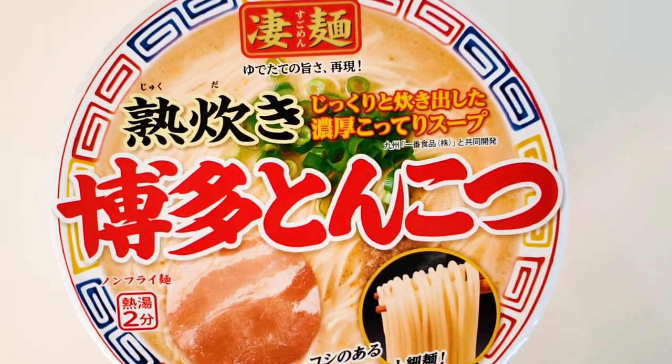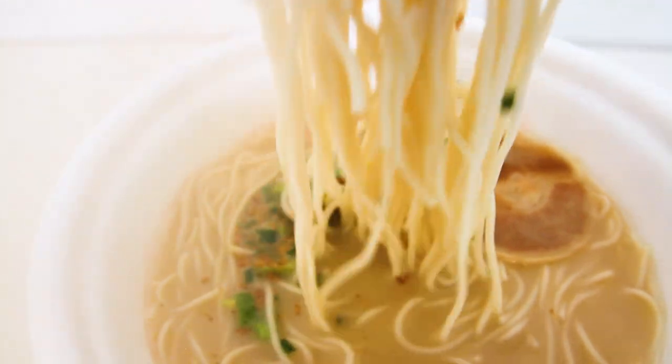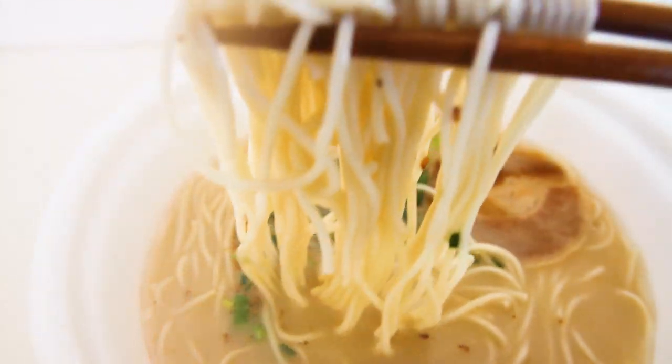All right, I'm on my own now for the last three rounds. And round three is gonna be Hakata style tonkotsu ramen. This is one of the best instant tonkotsu ramen I've had up to now. So good. Can't wait to have it again. Just 2 minutes for those razor thin noodles.